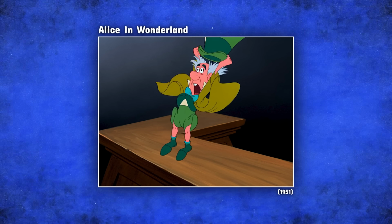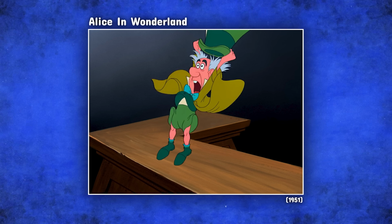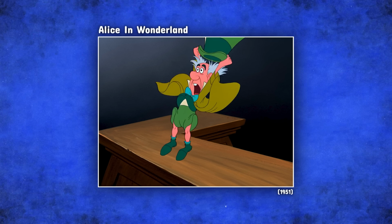Next is the Mad Hatter from Alice in Wonderland. I really like the energy of this shot. Again, I wish the top of the character wasn't just cut off.